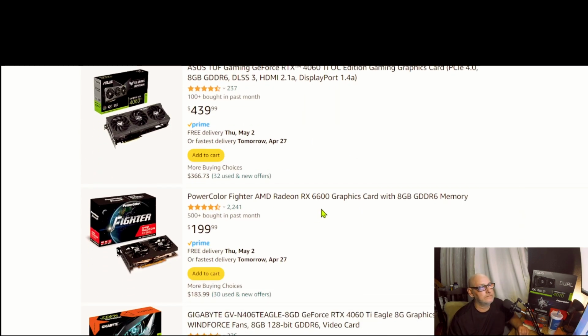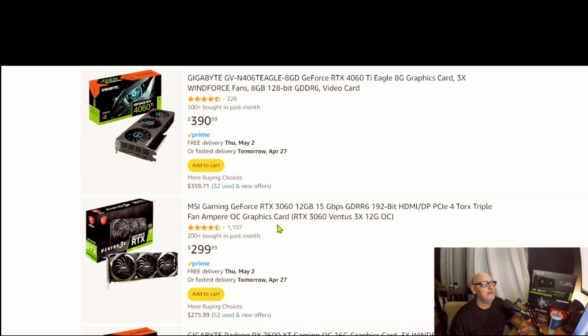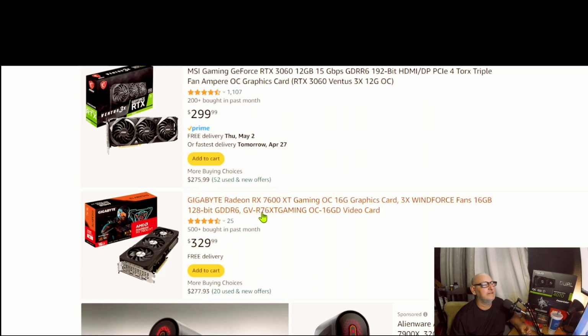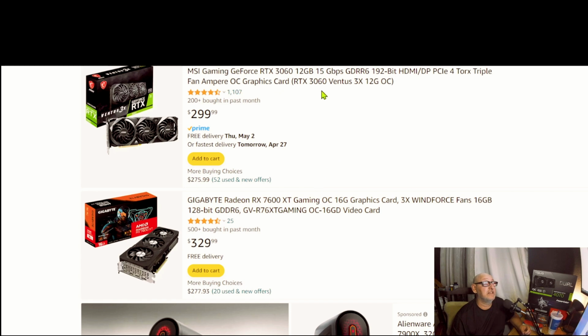Look at this, 6600 for $200. Why don't you spend 20 more bucks and go get the 6650 XT? That's faster than the 6600. They got price jumping on price and jumping on price. For an extra $100, you can get this right here. 7600 XT with 16 gigabytes of VRAM. That's going to be a little bit faster than the 3060. For how much? $30 more. You get 16 gigabytes of VRAM for $30 more.